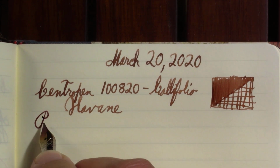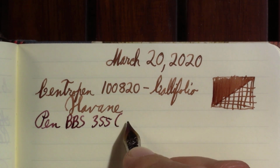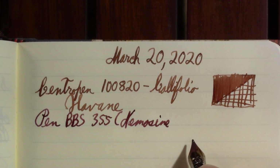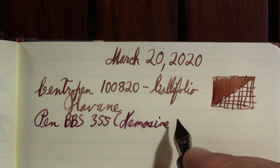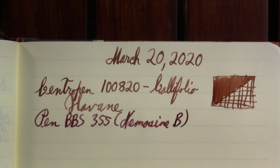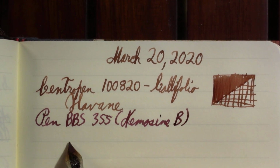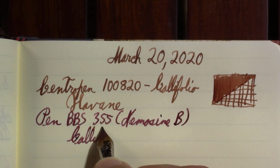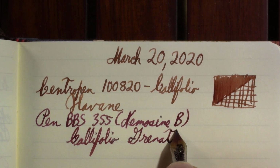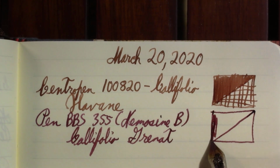So this is a PenBBS 355, and it has a Nemosine reentry nib. Now that Nemosine has combined forces with Birmingham Pens, I'm hoping we'll see some reentry nibs appear from them, and get these interesting Nemosine nibs too, even if they're under a different brand name. The ink in this one is a Callifolio Grenat, which kind of scratches the same itch in my brain as one of the inks I really like, Montegrappa Bordeaux, which is a discontinued color.